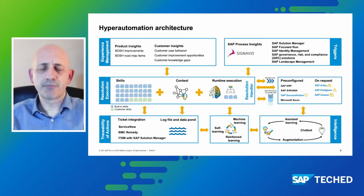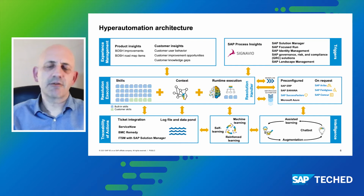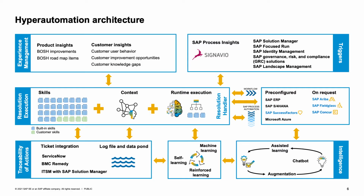Whilst we're doing all of this execution, a key thing for a centralized automation platform today is to be able to trace and provide visibility of everything that's going on. Without that, we'd never be able to account for what we have done and the decisions that have been taken, and we wouldn't be able to build trust within the customer environment that this platform and its solutions are operating in the correct way.